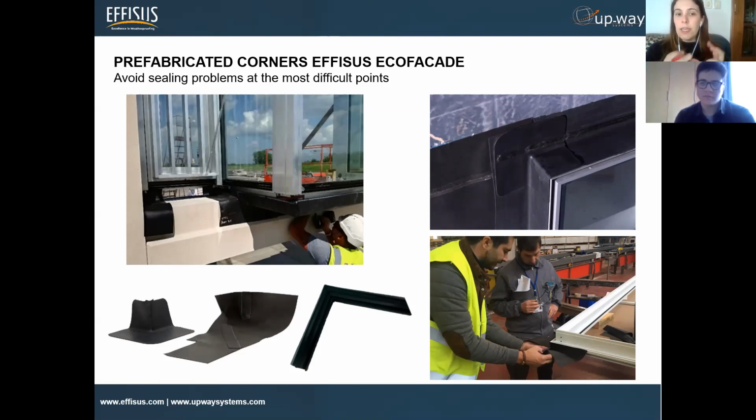It is easier to make a lot of dimensions, a lot of shapes. And not only that, Marisa, but it allows us to have a very strong bonding on this joint, in comparison to having just an adhesive or a sealant on the joint, correct? Yes, yes.